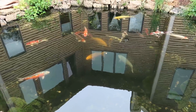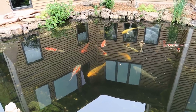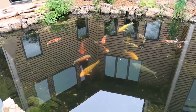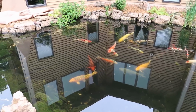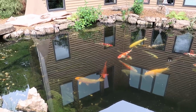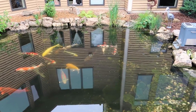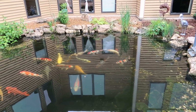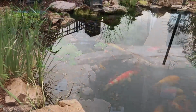So look at those amazing koi. It's too bad that we can't see them a little better. It was just basically pouring cats and dogs out here, so we've gotten a little bit of cloudiness in the water, but that was actually the story in the construction of this job. It was a lot of rain days. We had some absolute monsoons to contend with when we were building this water feature.